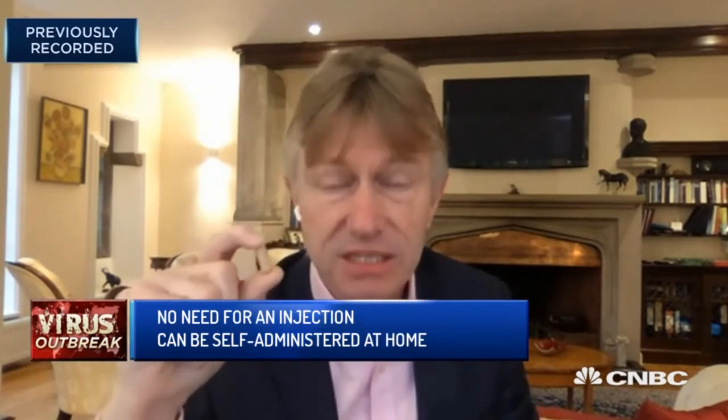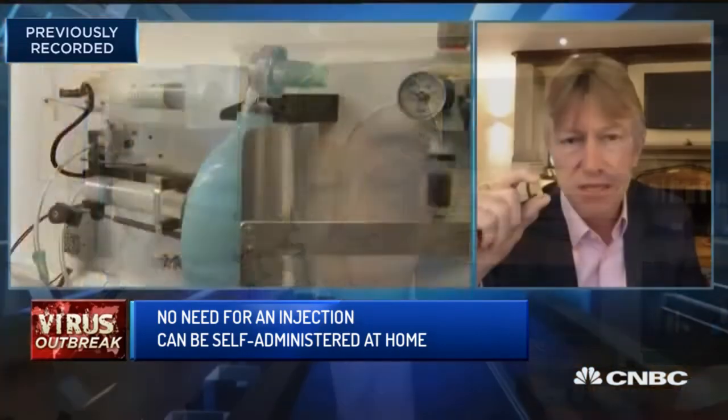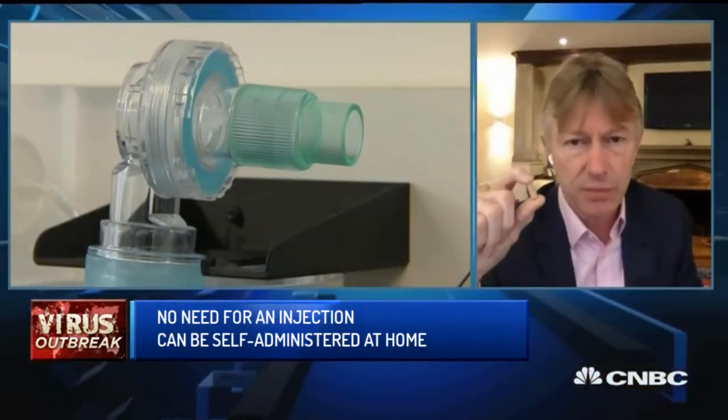Now, if we administered this using an injection, you'd get what they call systemic immunity. It's a blood-borne immunity. But this does both. So in that way, it's super important. But I also mentioned its thermal stability. What it also does is it allows it to be sent out in the post.